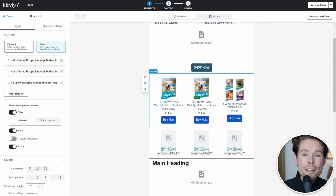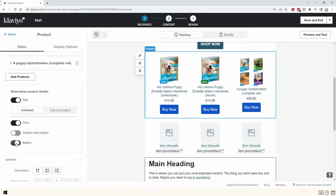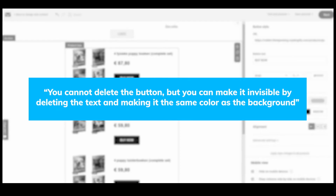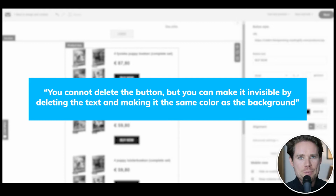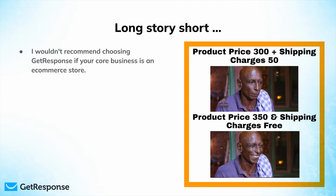To give you one practical example, if I want to not show buy buttons below the products, I can easily disable the button feature within Klaviyo. Within GetResponse, I couldn't find an option to disable this button. So I contacted support and their reply was, you cannot delete the button, but you can make it invisible by deleting the text and making it the same color as the background. Like, come on, guys. And this is just one example, but I promise you'll feel the same way if you test both tools simultaneously. So long story short, I wouldn't recommend choosing GetResponse if your core business is an e-commerce store.